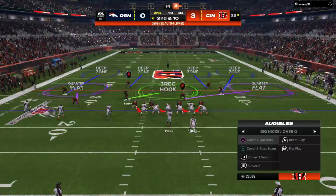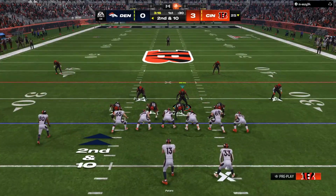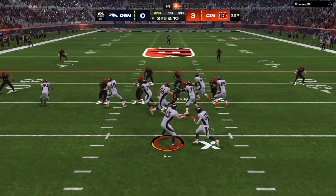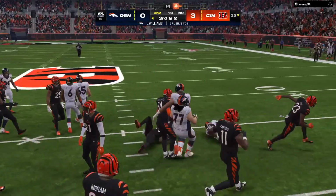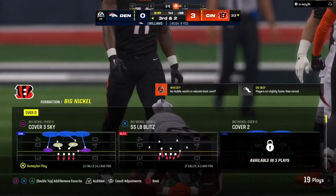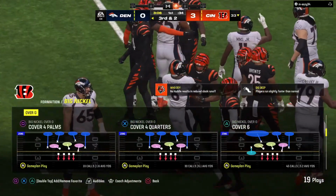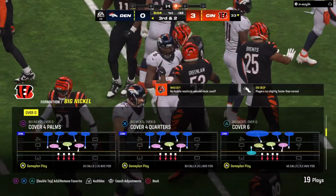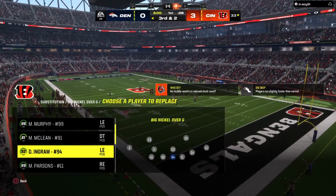Following the incomplete pass, here they go again. 2nd and 10 from the 25. The first carry now. This is Williams. And he's upended at the 33 following a good pickup of 8. Okay, he didn't break that one all the way, but you got to know that he feels like he's right on the verge, and that's probably exactly what he's telling them in the huddle right now.